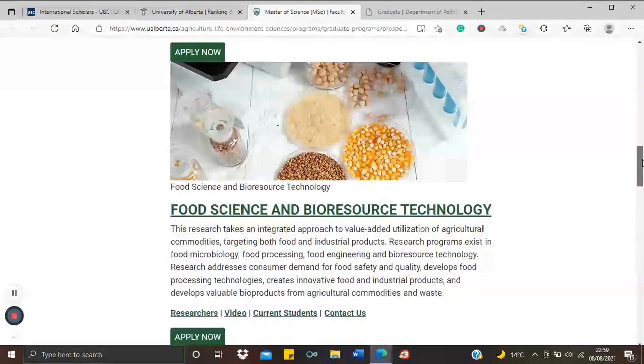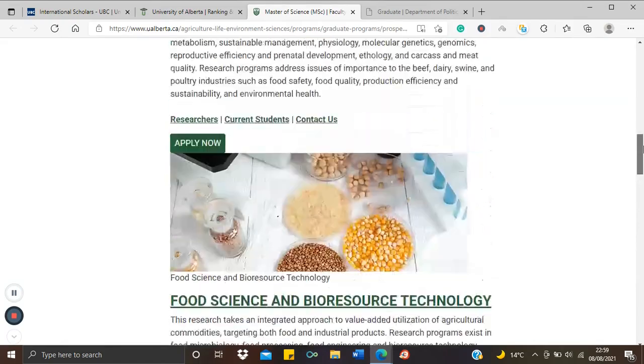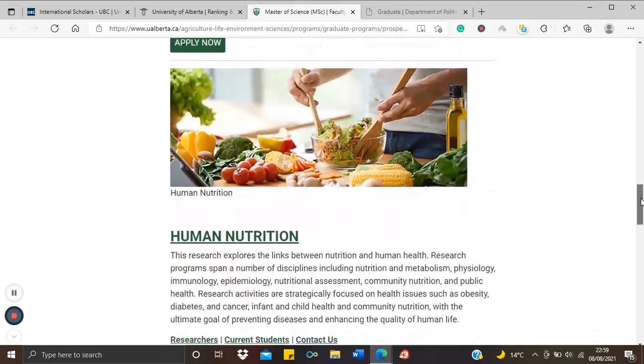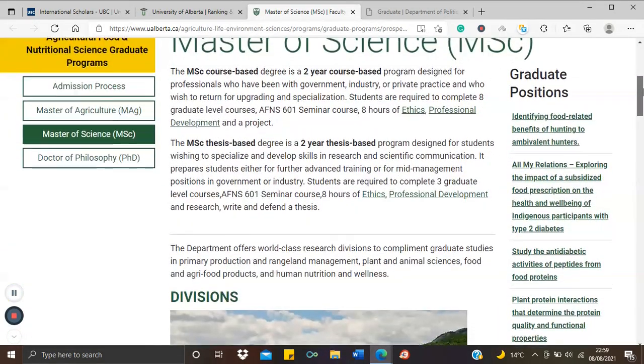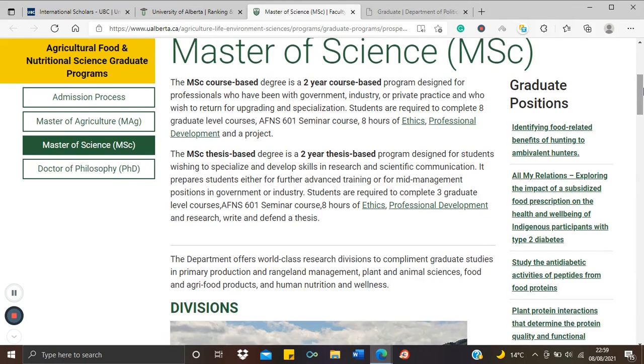So these are the subfields in this department. You have animal science, food science, human nutrition, plants, biosystems, and so on. Then what about funding? If you take a look at the right side of your screen, you see what they call graduate positions. I want you to pay attention to this. A number of universities advertise MSc and PhD scholarships or PhD funding in the form of job opportunities. Some do that, not all. Here at the University of Alberta, they did that, as you can see on your screen.